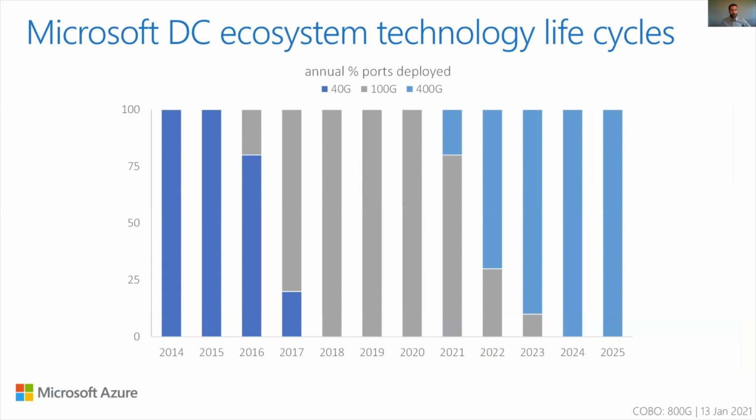Additionally, I wanted to just provide this retrospective here. If you look at the rollout of what I'll call our 40 gig ecosystem, our 100 gig ecosystem, and then projecting forward into 400 gig, and you overlap those with GA dates for optical modules at 100 gig, 200 gig, 400 gig, and 800 gig, you can see that we tend to move pretty slowly. We're not at the bleeding edge, deploying things right when they are available. And once we deploy an ecosystem, we sit in that ecosystem for a good several years before we start ramping that down and ramping up a new technology.